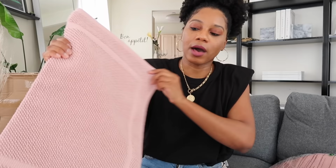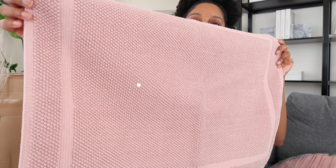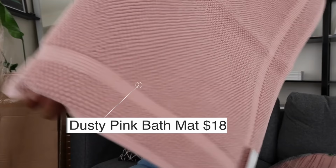And so I wanted to bring that color combo into my bathroom as well. And so I bought a new bath mat. Currently my bath mats are black, and I'm kind of trying to add more warm tones to my whole entire apartment. It's a beautiful pink kind of mauve bath mat. It is the 20x28 inch, and why I love it is because the bottom of it is already rubber, and so it's not gonna be sliding all over the place, which is great.